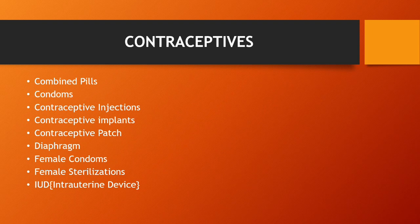Having it put in can be uncomfortable. Ask your doctor or nurse about any pain relief that will help you. Okay, there are different sizes and different styles.